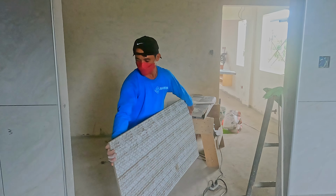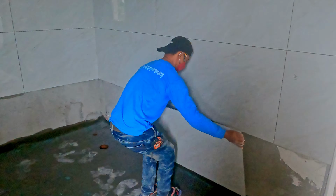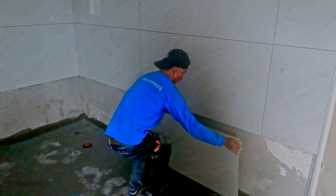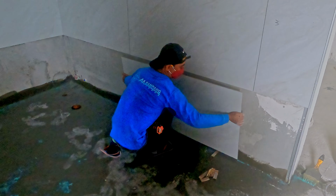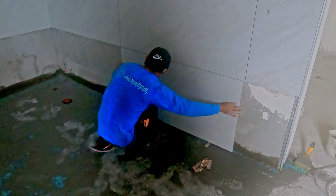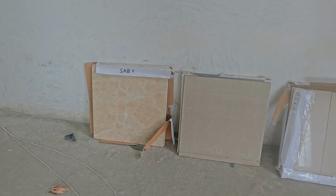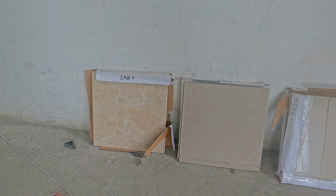Tiles are a-coming. So I think, yes, these are for the bottom section of this wall, now that the floor has had its 3 coats of the Boyson Plexibond waterproofing material. Here we've got a few different tiles. I think some of these are just leftovers.